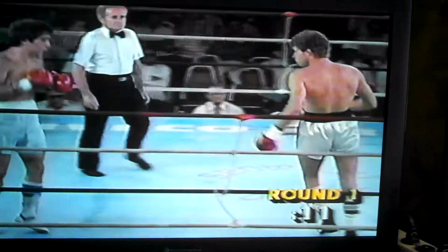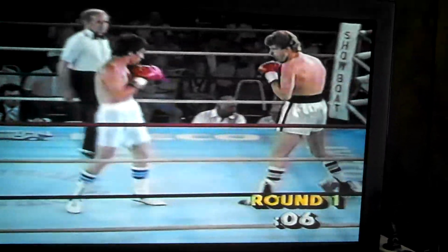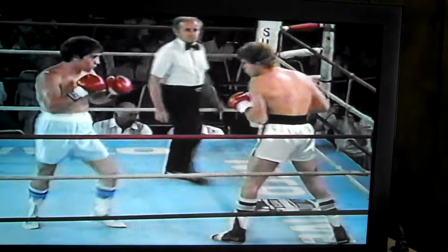The clubbing left and right by Michaliszyn as he runs away from the assault by Haugen. A couple of good young lightweights battling out in our first fight. Be back in a moment.